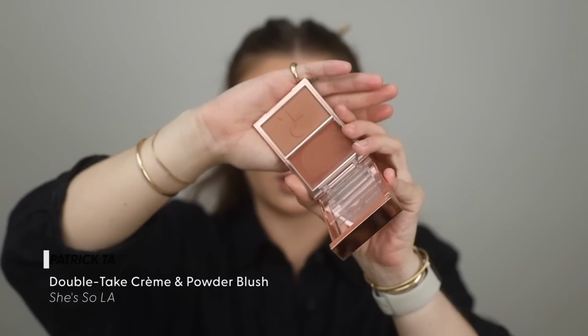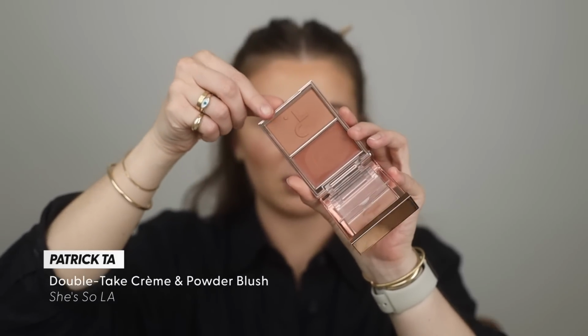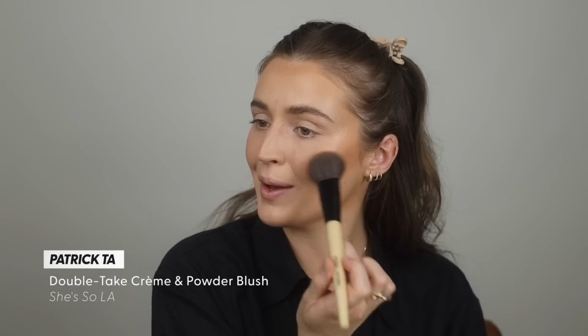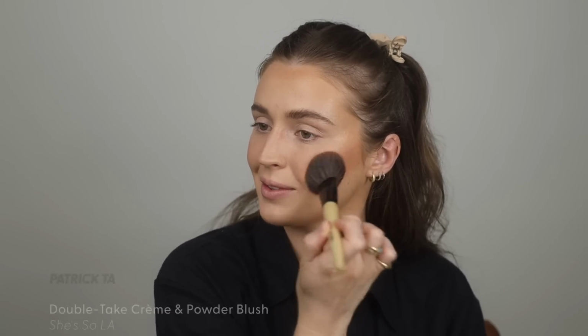And until then, we're going to use the Patrick Ta She's So LA blush. I'm going to use the powder side. Apply that to the apples of the cheeks.